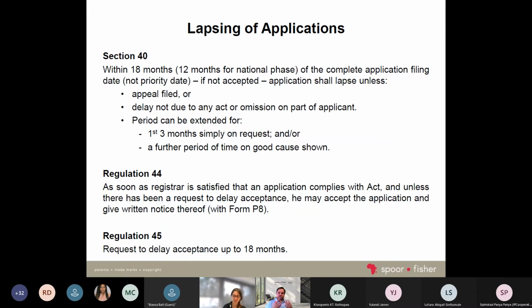So normally they wish to delay this acceptance of the application until they have received feedback from the prosecution that is taking place in foreign jurisdictions where examination does take place. So that they can, if necessary, amend the South African patent specification to bring it into a valid form, to ensure that it complies with the novelty requirements and that it is inventive.